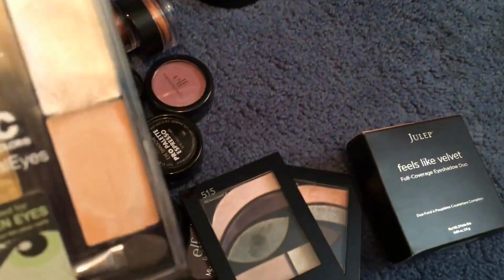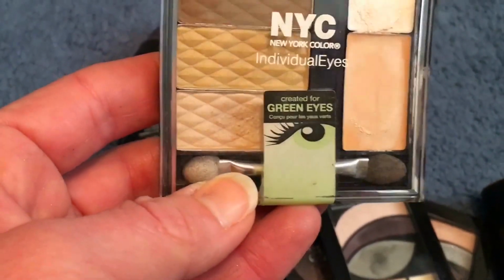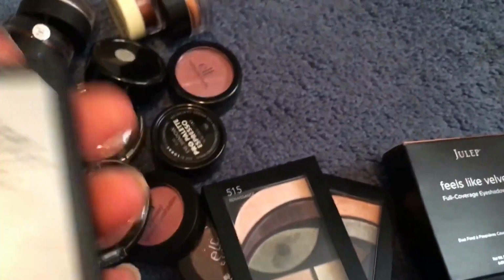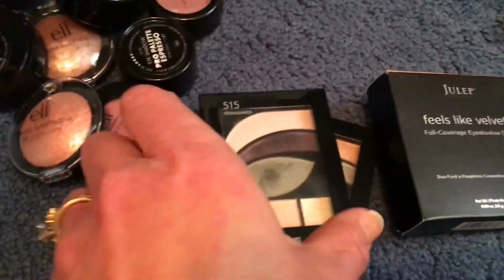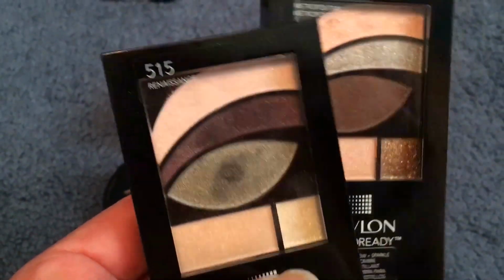Here's another NYC, and this one's for green eyes. This one doesn't look as old as the other one, so I think I'll actually keep this one, and I think they may have been the exact same thing. Let me see. Best of Broadway and Central Park. No, they're not the same thing. I'm gonna have to look at those. Here are two Revlon little shadow sets, and honestly I don't use these. I don't like these, so I'm gonna get rid of those.